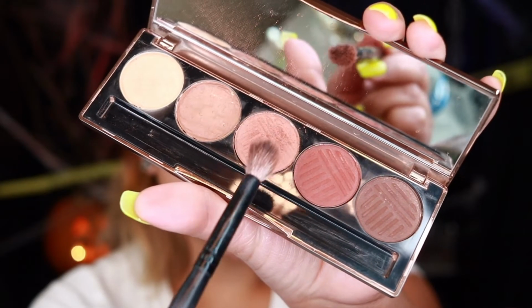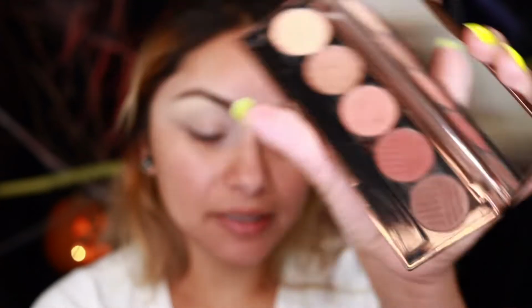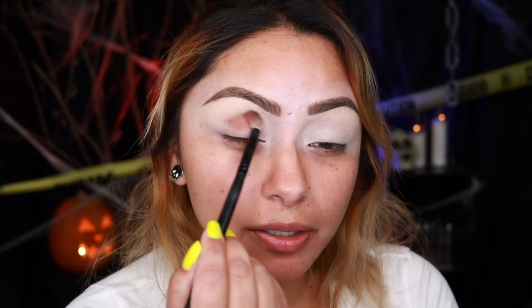And just by dipping into that color right here, I am experiencing a lot of kickback inside of the pan, but not to be worried. I already applied concealer on my eyes for the base and it's starting to crease, so let's move it along. With that color, I'm going to begin to apply it right up here.